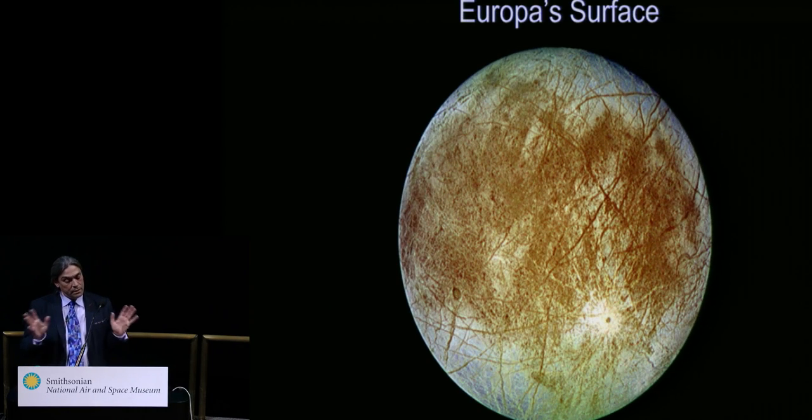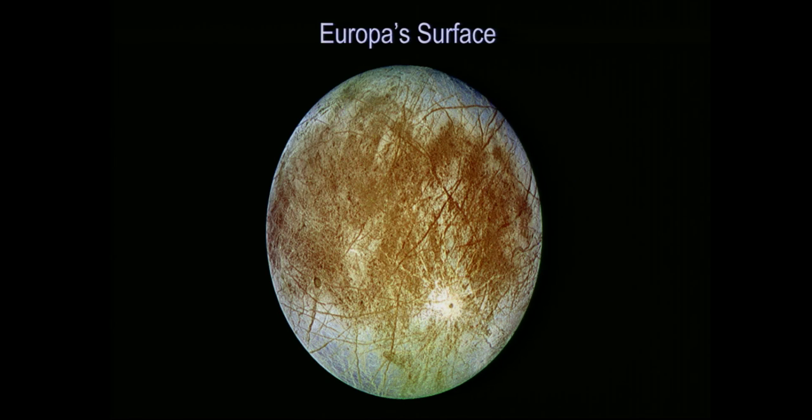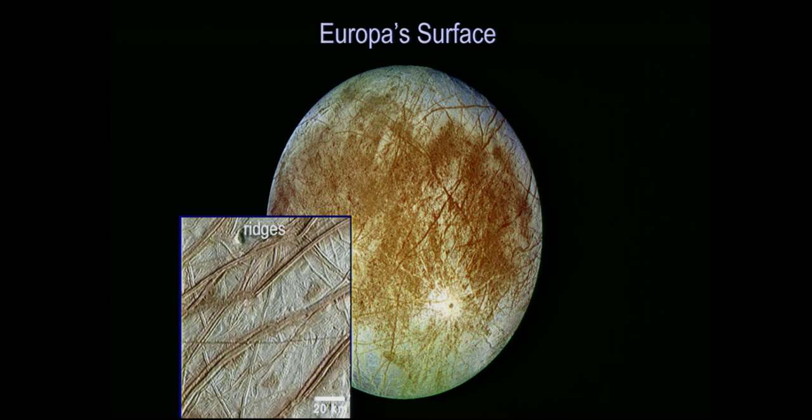I mentioned the bright plains, the dark mottled terrain. There's another crater here that spewed ejecta across the surface of Europa. Let's look close up at that ridged plains. It's crisscrossed by these bizarre ridges and grooves and associated dark material. What the heck's going on there? It's really like nothing we see on Earth.